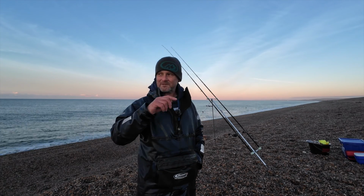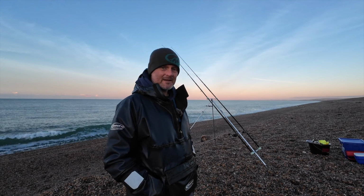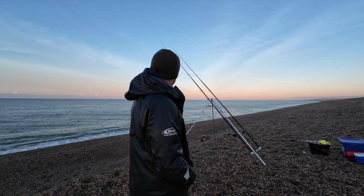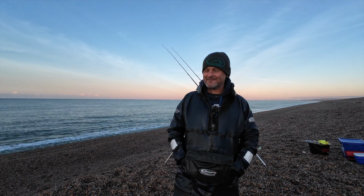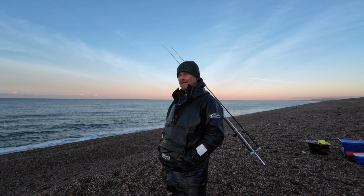Both rods are bouncing around a little bit. That's the setup, that's where we are. Hopefully, in no time at all, we'll be into some fish. And we'll have a natter and have a look at rigs and all the other stuff. We'll do a baiting up of how I'm baiting up for this stuff. And ideally, one of us needs to pull out something significant.